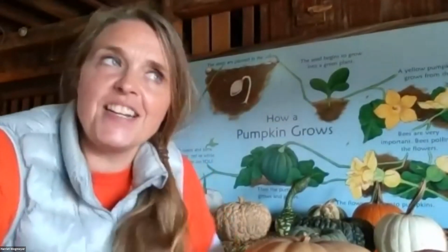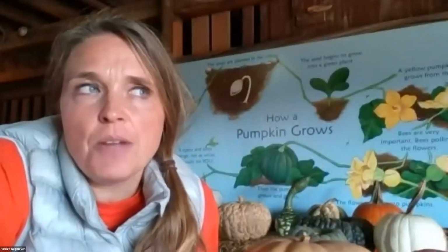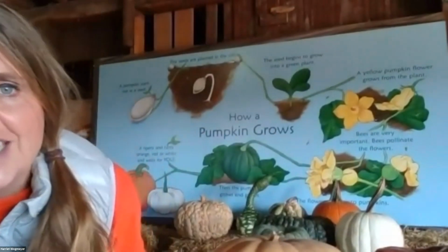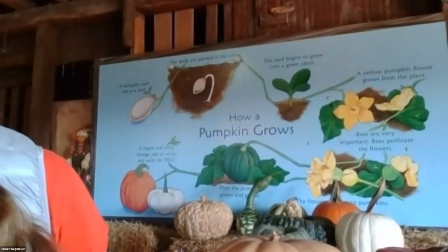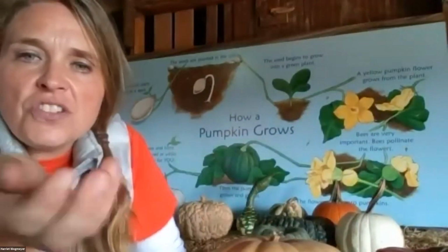So I am in our barn. It's a little bit windy outside, so I decided to get out of the field and set up in the barn. But this is the barn we actually use for field trips. And I don't know if you can fully see, but there is the pumpkin life cycle right behind my head if I move over a little bit. I've got right here the seeds. It all starts with that seed.